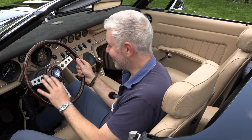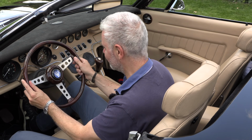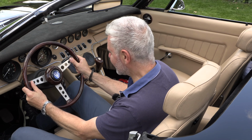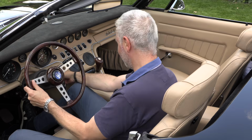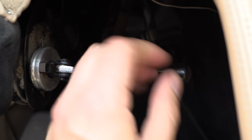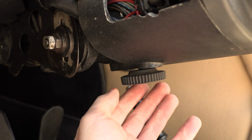Also very unusual at the time is that the steering wheel is actually adjustable. We take that for granted now, but look, not only does this have the tilt angle, but also the length is adjustable. There's two little levers here, which are really easy to operate. One on the right-hand side for tilt, and this one for push, or it might be the other way around.